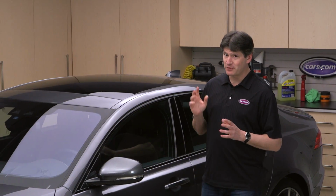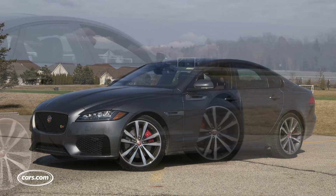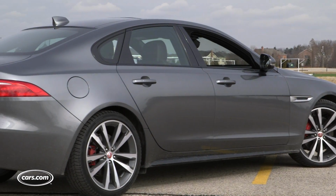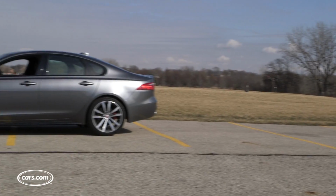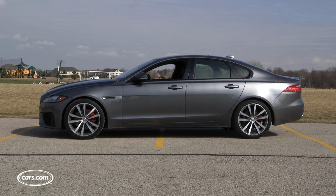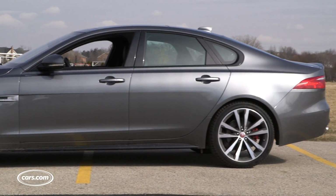Jaguar has redesigned its XF midsize sedan for the first time for 2016. That's what we have here, though if you did not know, I would not blame you, because the styling change is evolutionary, not revolutionary. It has lost about 1/10 of an inch in overall length, but it has gained 2 inches in wheelbase for more interior room.